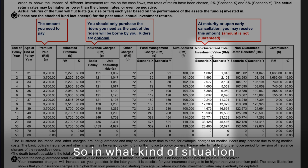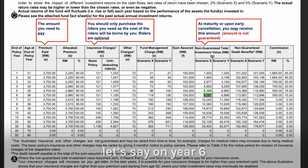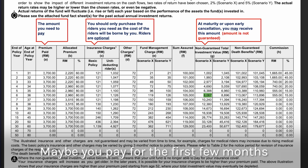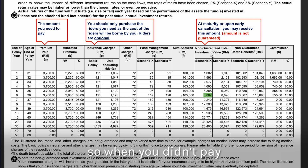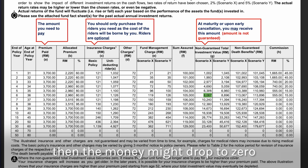So in what kind of situation will this amount drop to zero? Let's say in year 6. It will only drop to zero depending on a few situations. First is you don't pay premium, right? Maybe you pay for the first few months, or in the first year, then you didn't pay. When you don't pay, all these insurance charges still take money out of your total investment value, then the money might drop to zero.